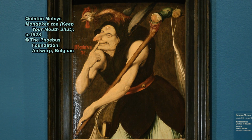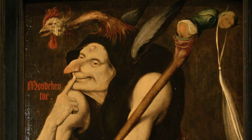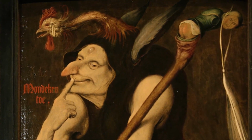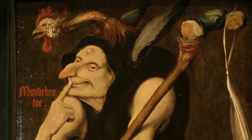This painting is supposed to make you laugh. It's by Quentin Metsys, and it's called Keep Your Mouth Shut. What we see is a fool. So we know he's supposed to be a fool because he's wearing the fool's hat, which has donkey ears on it. And he's also holding this staff with a little kind of doll on top. And the doll is baring his buttocks, being very silly.